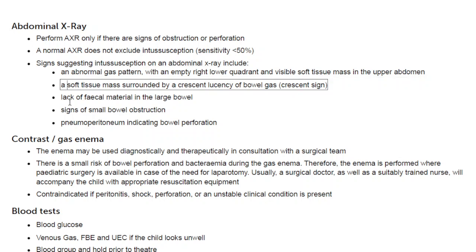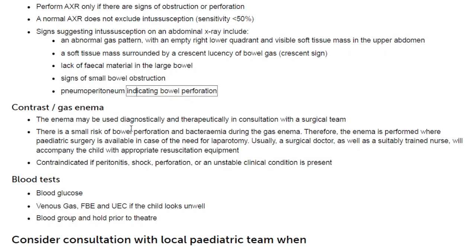A soft tissue mass surrounded by a crescent lucency of bowel gas, crescent sign. Lack of fecal material in the large bowel. Signs of small bowel obstruction. Pneumoperitoneum, indicating bowel perforation.